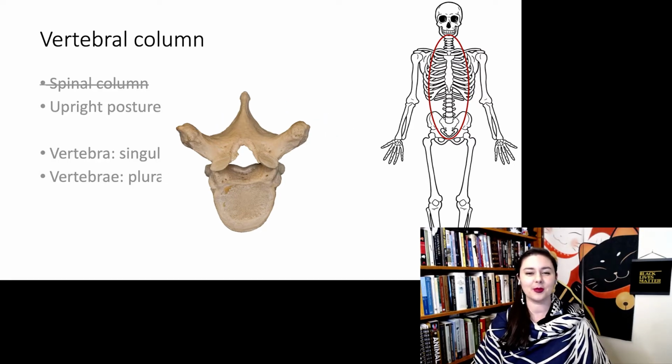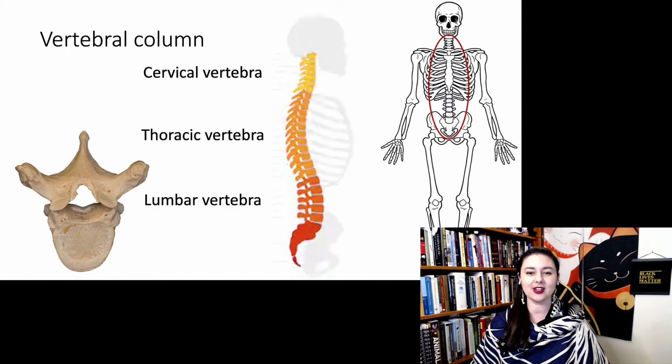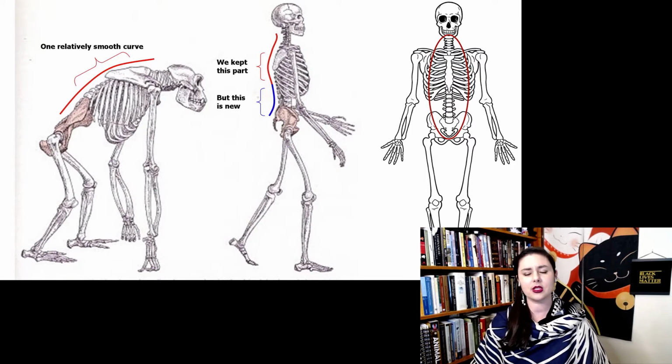But let's talk a little bit about what's going on here. So we have a couple different types of vertebrae. We have the cervical vertebrae in the neck, then we have our thoracic vertebrae in our trunk, then we have our lumbar vertebrae in our lower back, and then the sacrum is all the way at the bottom, and that is a couple of fused vertebrae. We can talk a little bit more. So we do have that curve in the lumbar vertebrae, and they actually get increasingly larger as you go down the trunk.